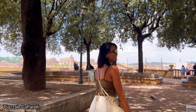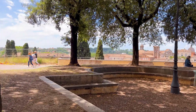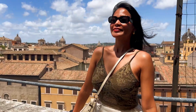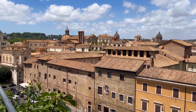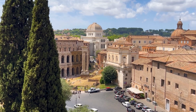Just nearby, a small road leads you to Caffarelli Square, a charming, less-traveled spot tucked away from the bustle of the main attractions, offering an unexpected moment of serenity amidst the city's lively energy. Whether you're capturing the romantic ruins of the Forum or the neoclassical buildings that line the hill, Caffarelli Square is a photographer's dream.